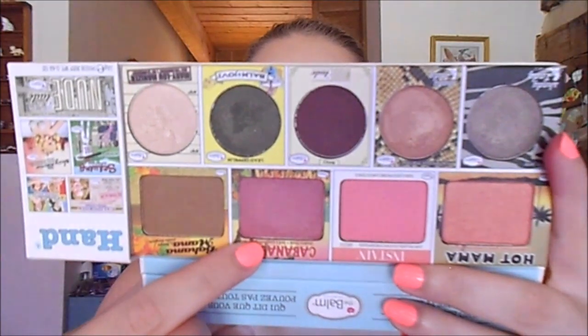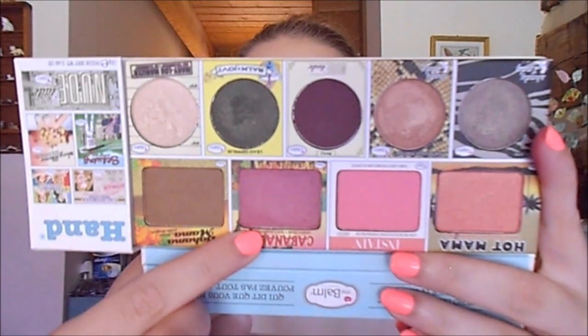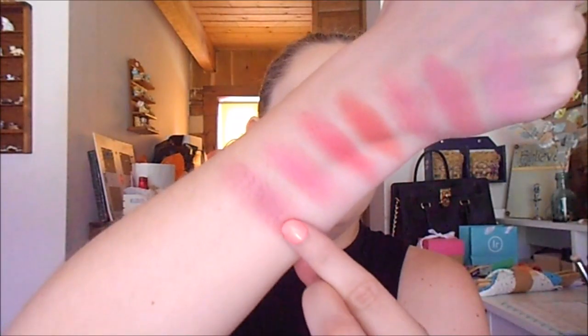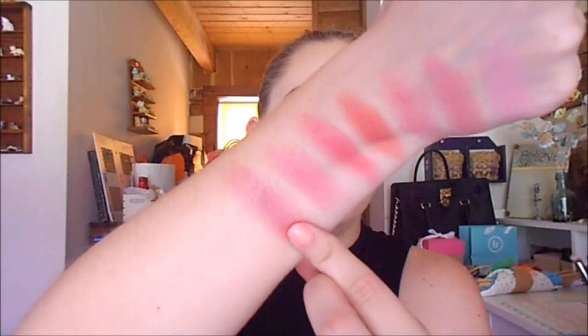I have the shade Cabana Boy, which is a rich berry with silver shimmer. And here's a swatch of the shade Cabana Boy.